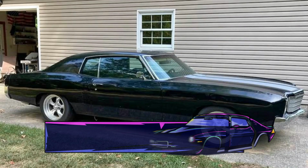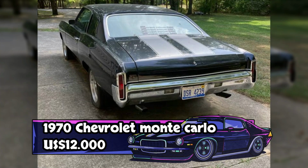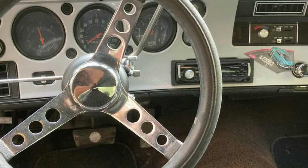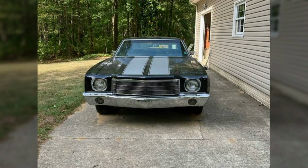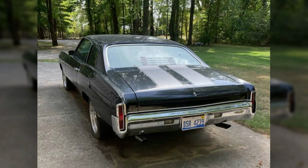Number 8. The 1970 Chevrolet Monte Carlo, priced at $12,000, is a classic muscle car with a 350 engine and 4-barrel carburetor. Stored for the past 8 years, it requires new tires and a fresh coat of paint to restore its full potential. Located in Wayne, Ohio, this Monte Carlo presents a great opportunity for someone willing to put in a bit of work to revive this iconic vehicle. With its solid foundation and powerful engine, it's a promising candidate for a restoration project or simply a classic car enthusiast looking for a new project.